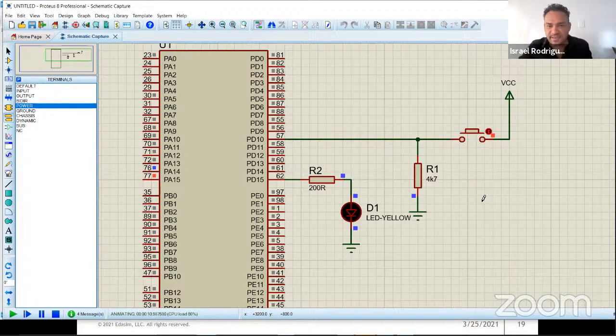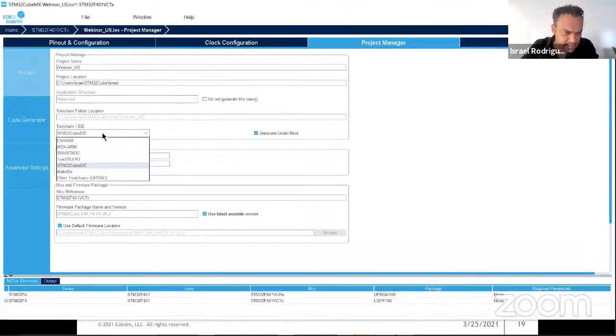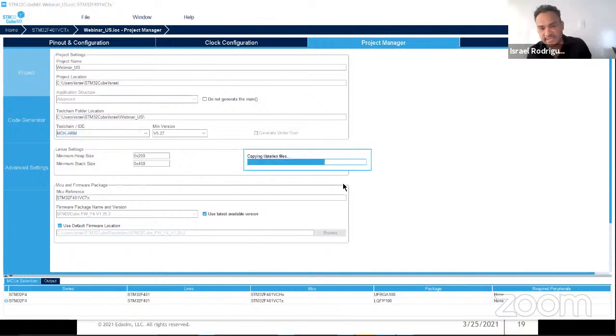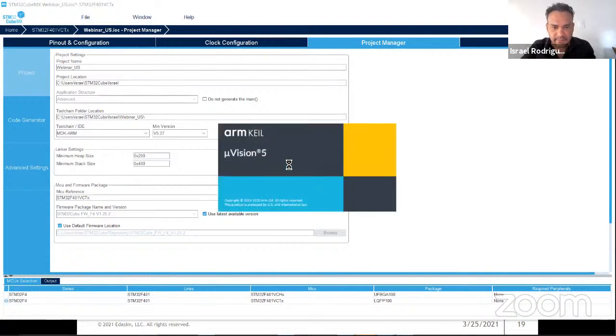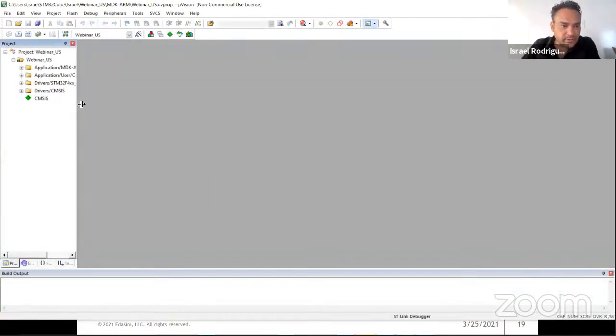Of course, it's a very easy project, but just to let you know the step-by-step of how to simulate a very complex circuit. If you want to use another IDE, for example, you can just select MDK-ARM, and go generate code. It's going to generate the code for another IDE. Let me explain another two IDEs. The first one was STM32CubeIDE. Another one is Keil, ARM Keil, or Keil MicroVision 5. It opens the MicroVision here.